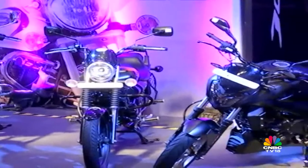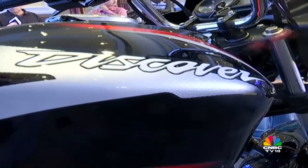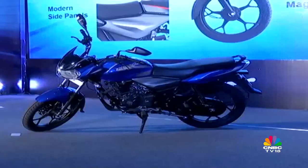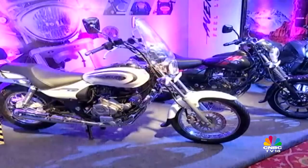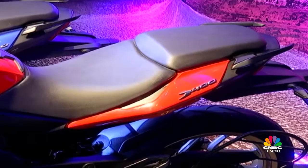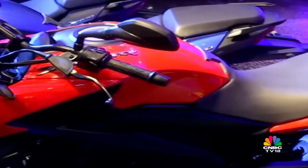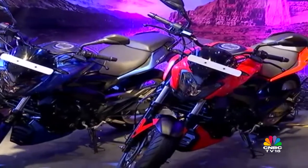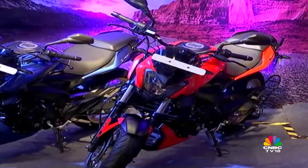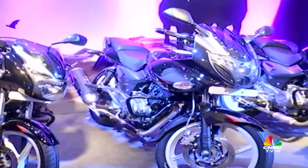Bajaj Auto showcased its entire 2018 range of motorcycles earlier this week, starting with the Discover 110 and the 125, including the refreshed Avenger Street 220 and the Avenger Cruise 220. Bajaj Auto has also updated its flagship motorcycle, the Dominar 400, with new paint schemes. There are no mechanical changes to the Dominar 400 for 2018, and the engine, gearbox and chassis are exactly the same as before. Pricing remains the same as well.